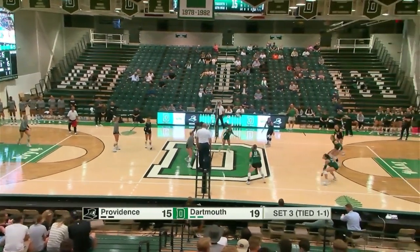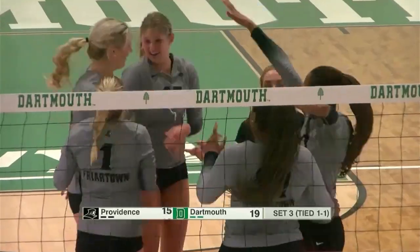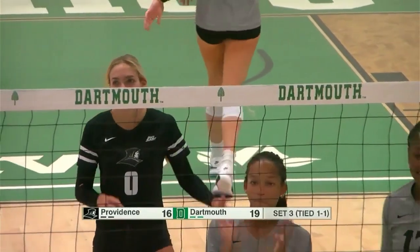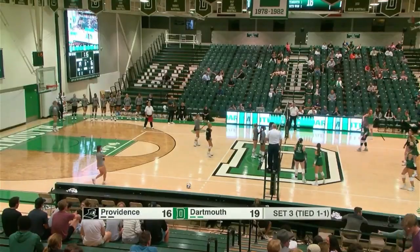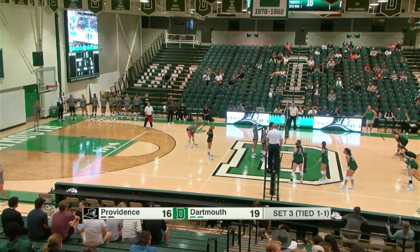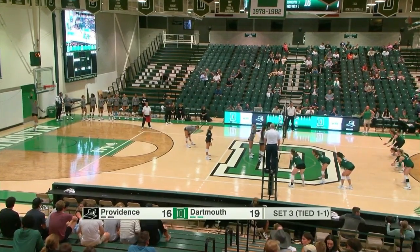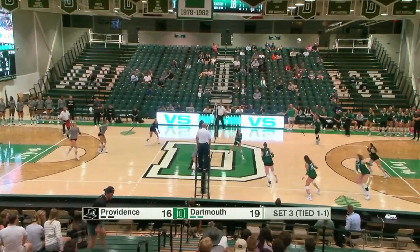Serve from Dupree. A service ace. And that's exactly what the doctor ordered for Providence. Yeah, and I think we're starting to see Providence go at Kawani Goots a little bit with the serve. Not necessarily because of her passing. They're not necessarily trying to take advantage of that because she is a good passer. I think they're just trying to maybe wear her down a little bit.